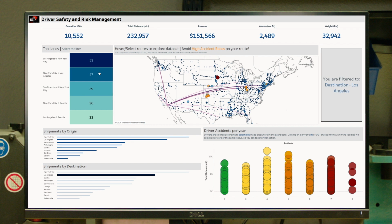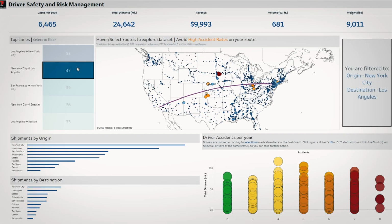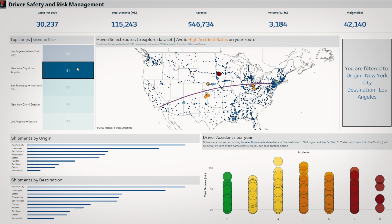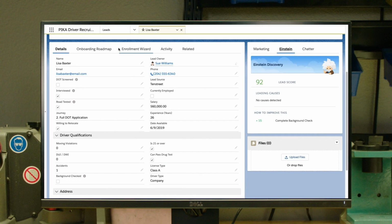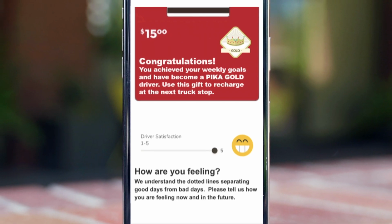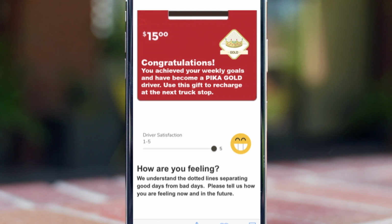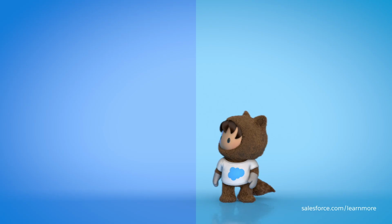Then, Tableau helps managers mitigate risk and keep the supply chain stable by selecting the best routes for drivers, so goods are delivered safely and efficiently. From recruiting and onboarding to training and retaining, see how to empower your drivers, keep them safe, and predict attrition with Salesforce.